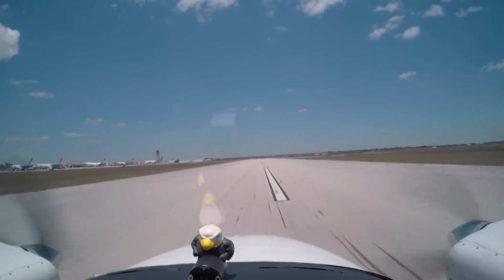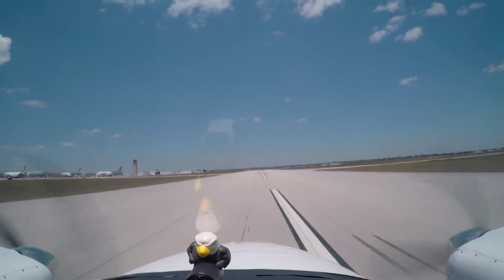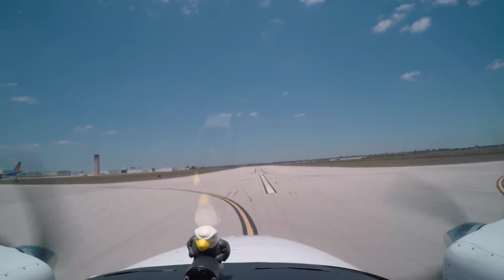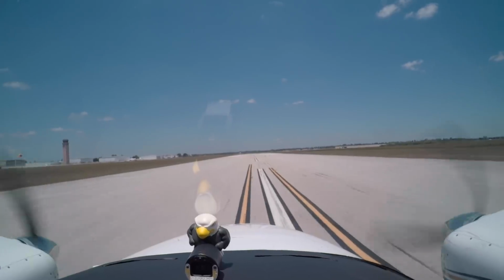Flaps up. Tower, 3 Charlie Echo, number 2 to follow is Seneca. He's on a 1 mile final, runway 33. 3 Charlie Echo, traffic in sight. Number 3 Charlie Echo, number 2, clear touch and go, runway 33, wind 320 at 7. I was going to try to get off there, but Echo, clear, touch and go. I'd be in the way.